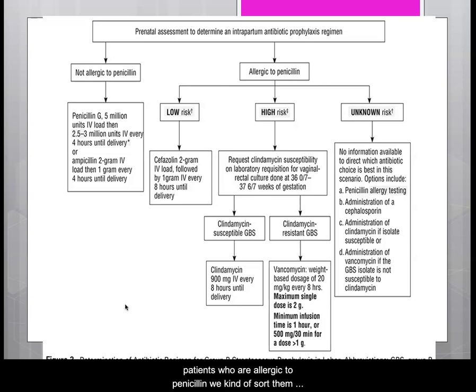Now, for your patients who are allergic to penicillin, we sort them out based on their risk of reaction. So do they have a history of anaphylaxis, or do they have a low risk possibility of an allergic reaction to penicillin? Like the patients who tell us, when I take oral penicillin, it gives me diarrhea or vomiting. Those would be considered more low risk, but the high risk patients would be anybody who's previously had anaphylaxis, hives or shortness of breath or anything like that after taking penicillin. So based on that, we would give them other medications like cefazolin or perhaps clindamycin or vancomycin, depending on their risk category.